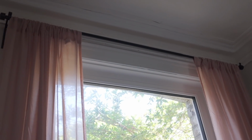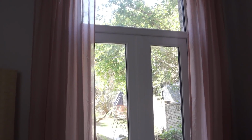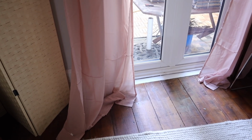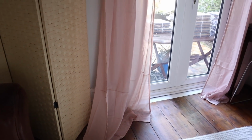Okay, so here are the curtains. I've hung them up. I used this curtain pole that I found lying around my house. I think it was from IKEA. And this is what they look like. As you can see, they pull really nicely on the floor. Although I ironed the seams, you can kind of tell that there's a little seam there, but it's not too bad from far away.